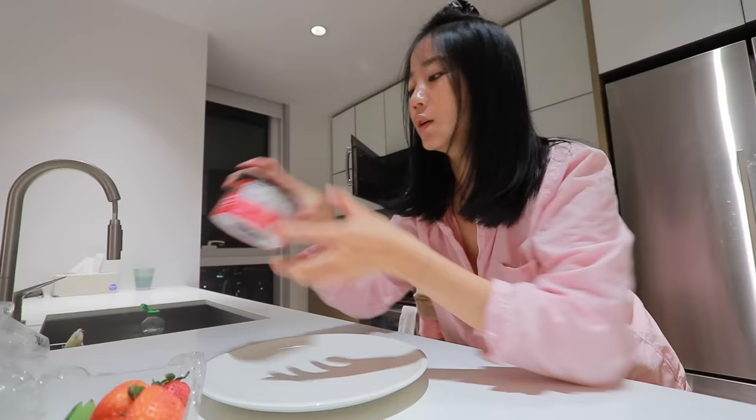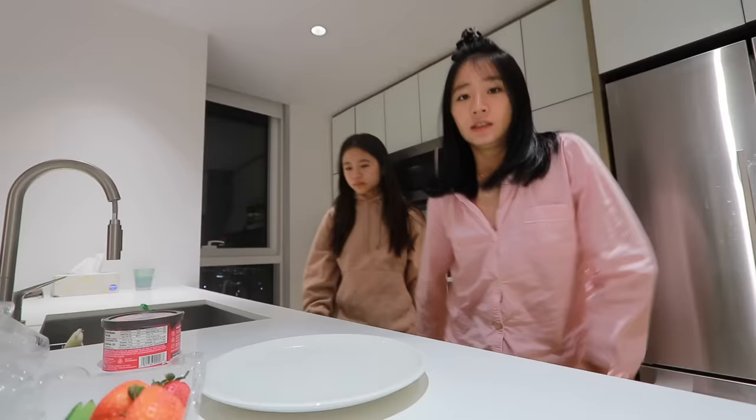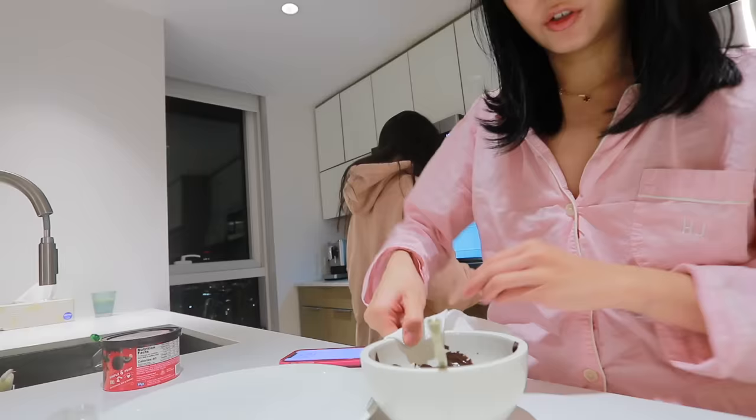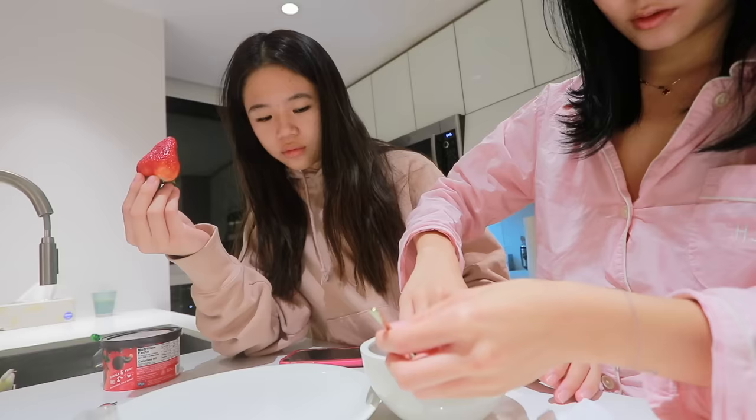We are making chocolate covered strawberries. It is so good with the chocolate melting wafers. The best midnight snack ever. We're just gonna stir it so it's easier to melt. Chocolate is fully ready. You don't have to cover it all. Well, I want to.